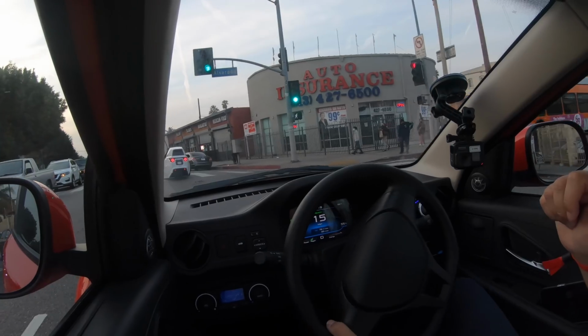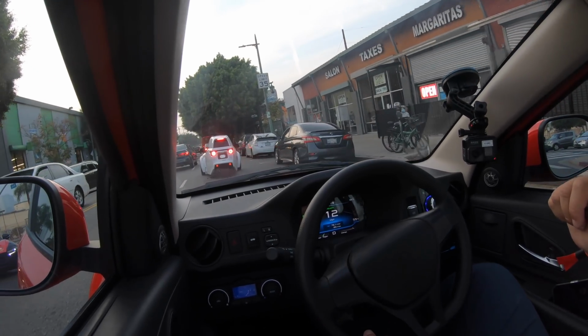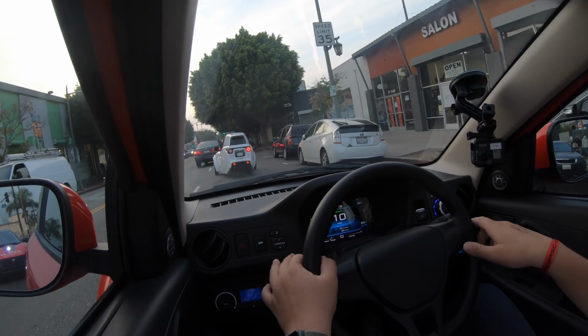I'm twerking it. That's how you gotta drive it. Just throttle off, throttle off. So in terms of regen, it does give you a little bit off throttle. Not much, almost none. And then brakes give you not much either.